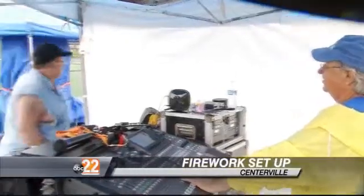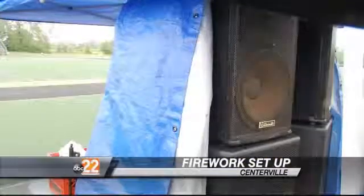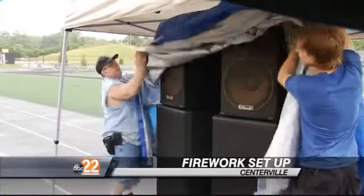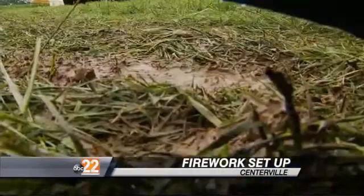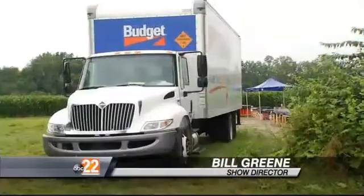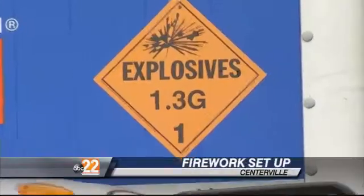So what's the first step? They bring lots of tarps. Audio director Dave Shores is not kidding. The constant rain made preparing for the show a slow process. We're actually sinking down into this cornfield that was plowed, 6 inches every time we walk. Unloading the shells from the truck, making sure they stay dry, and everything has to stay dry.